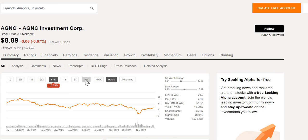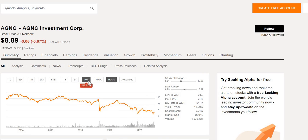Now, it is down 15% year to date. Investors who have been holding this company over the last 10 years would be down around 54%. Not very good, and we can see it peaked at around $24 quite some time ago.